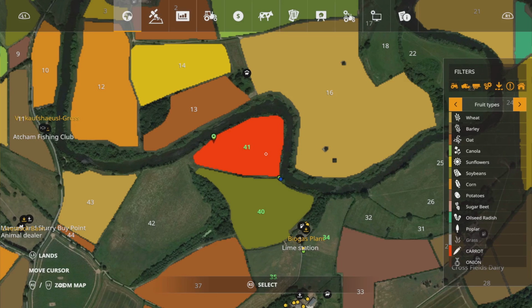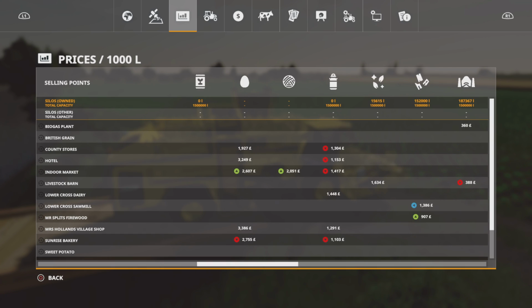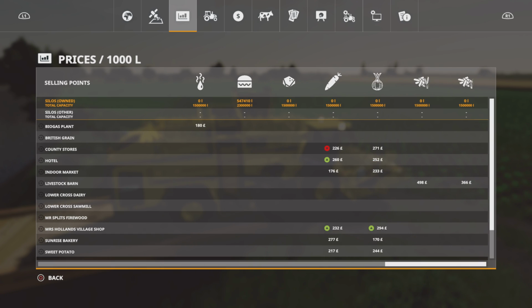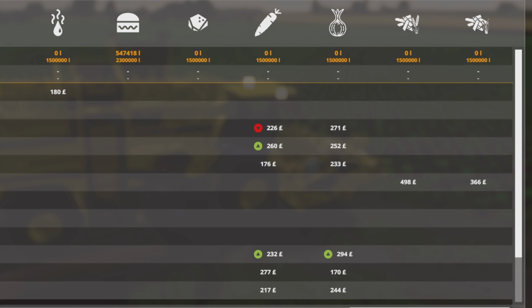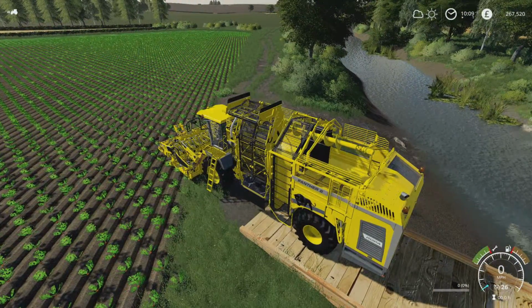What is the carrot price at the moment? 24. Carrot gold. Probably not. Carrots. Sunrise Bakery, 277. That's about the best price. 260 and climbing at the hotel. Maybe by the time we're done, if it's gone above 277, 261, it's climbing. We'll take them to the hotel. There's going to be a lot of carrot soup sold at the hotel.